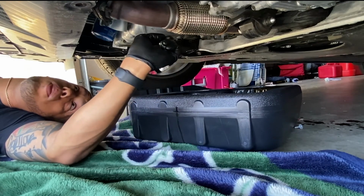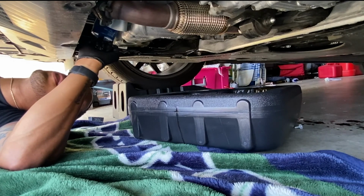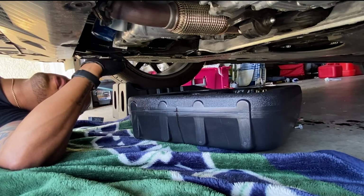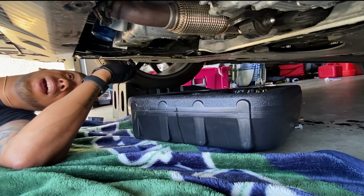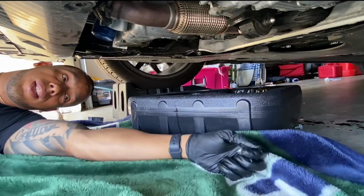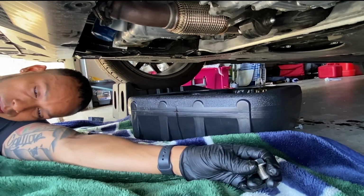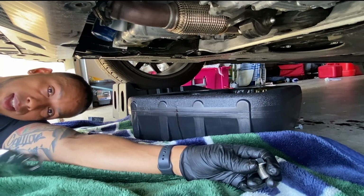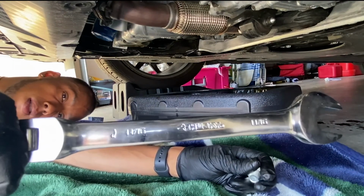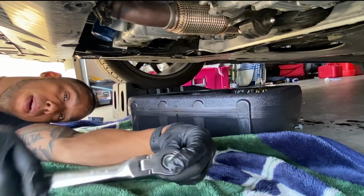Done dripping, just like bloop, bloop, bloop. Once it's done dripping, luckily the filter's right here. Honda is so smart for this because typically it's on the back of the block, but it's right here, so it's easy access. If you don't have the right tools, just take it to a Jiffy Lube. It's an 11/16. Bam. Boom.